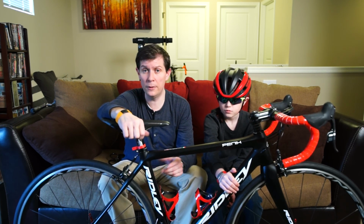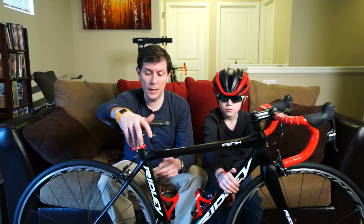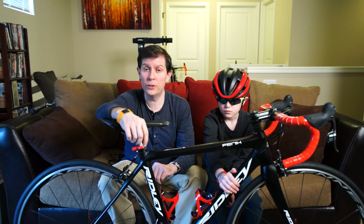But I asked them, is there any risk of cracking? Does it damage the warranty or does it impact the warranty in any way? And they said, absolutely not. These things are designed to be capable of putting up with that. So they don't have to worry about stress fractures from riding this in a trainer. Ridley plainly will tell you that they have no problems with that.